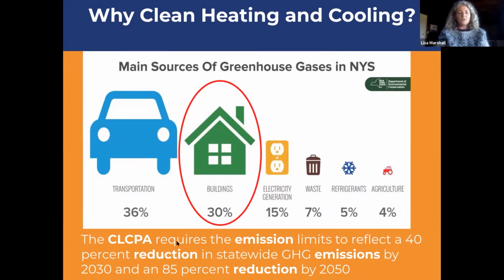And now we're very fortunate that we've passed a law in New York that actually requires us to reduce those emissions. It's called the CLCPA, or the Climate Leadership and Community Protection Act. And so as a state, we're working together to figure out how to actually make that law a reality. And HeatSmart is a small part of that.